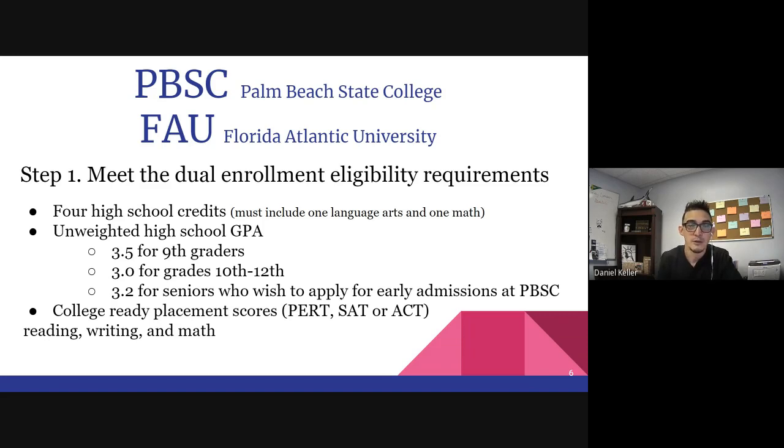While we're on the topic of freshmen, if you are trying to dual enroll in that Summer B term, you will need a 3.5 unweighted GPA at the conclusion of your freshman year. As long as you have that, you have the GPA eligibility. You will also need college-ready placement scores, which you can acquire through the SAT or PSAT, if you're going to dual enroll at Palm Beach State. So PSAT, SAT, ACT, or PERT. The PERT will be taken in-house through Palm Beach State. So you will need to have those scores. I'll go over those scores in a moment.